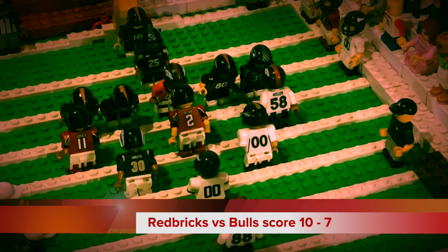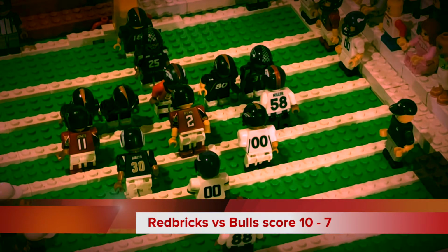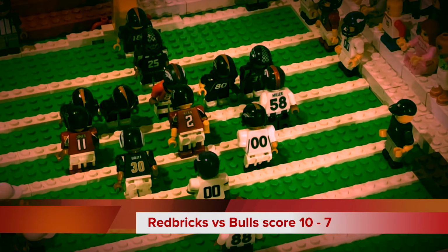Looks like a 10-yard pass right there for the start of the Saginaw City Redbricks, so they're starting to get a little more momentum. The defensive side for the Bulls is not looking awesome to start off this second half of the third quarter. But once again, here we go.